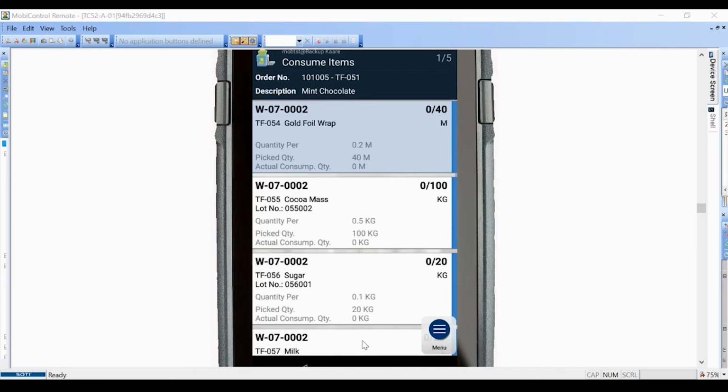And as you can see here, we have everything placed on our production bin, and everything has been picked already. So everything has been picked from the warehouse. We've done that previous to this demo. And we're basically ready to start receiving or start consuming our products by scanning them and validating.